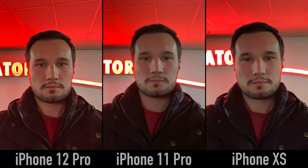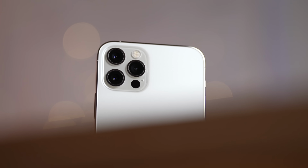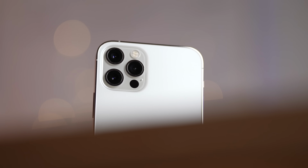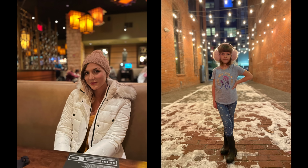And now, selfies look amazing in the dark, even pitch black, as you can see right here. And on top of that, the iPhone 12 Pro comes with a new LiDAR scanner, which is basically like an upscaled version of Face ID that helps with 3D depth mapping and tracking. The LiDAR scanner enables nighttime portrait photos, which we've never had before because portrait shots require much more light. And as you can tell, these photos turn out great.